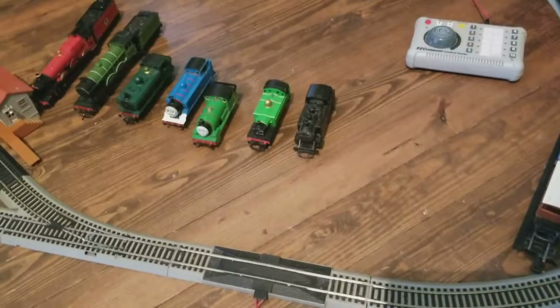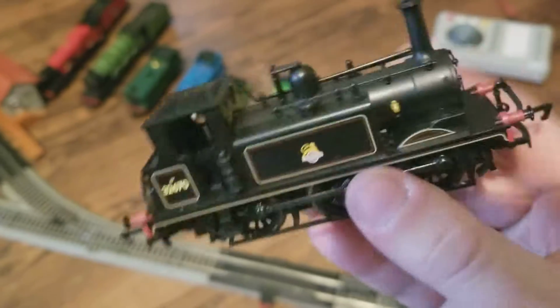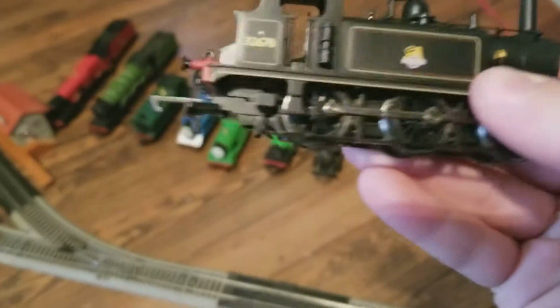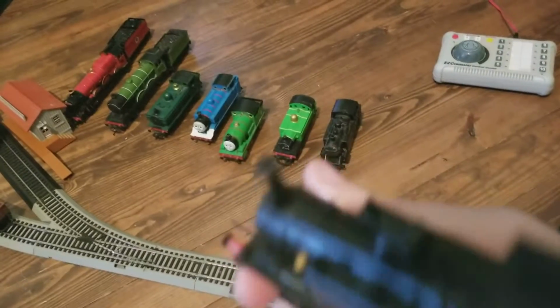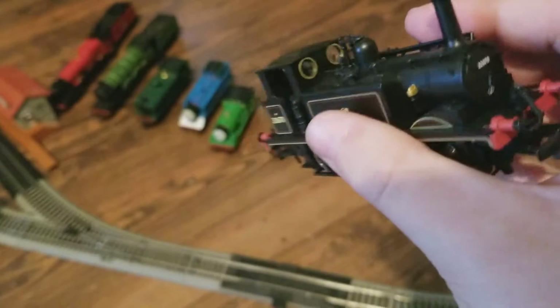So we'll start from smallest to largest. And the smallest one, and also probably one of my favorites of the entire collection, is the Hornby Terrier. Now, Hornby's basically the Bachmann in the UK and dominates the double O gauge. Apologize for my shaky hands.